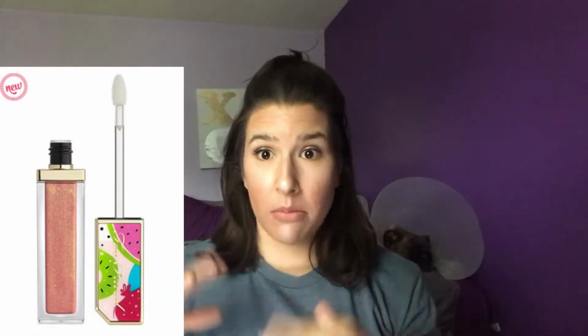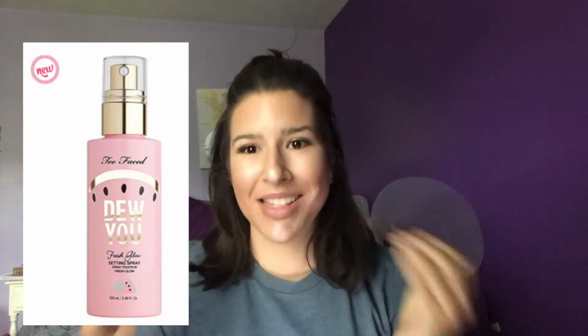And yeah, half of the collection I'm kind of loving, and the other half I'm just like, no, not so much. The gloss I'm interested in when it comes to that collection is Grin, which is basically just a more nude color, a light pink color. Also really excited about the Fresh Glow setting spray, which I believe is supposed to smell like watermelon, so I'm super excited about that because I love myself some watermelon.